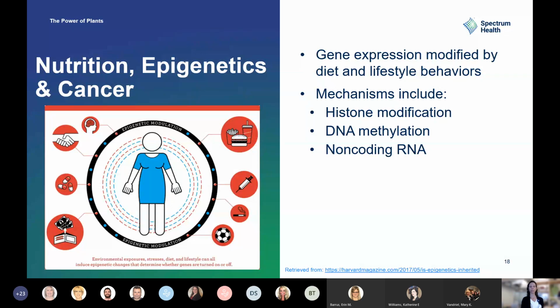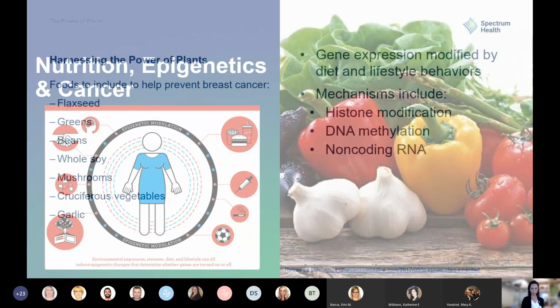So we have the ability, like I mentioned, and this concept of epigenetics, whether we're turning genes on or off, are incredibly impacted by our lifestyle habits. And it's through these mechanisms listed that, at least at this stage, we know how those genes are responding as we make changes in our diet and lifestyle habits.